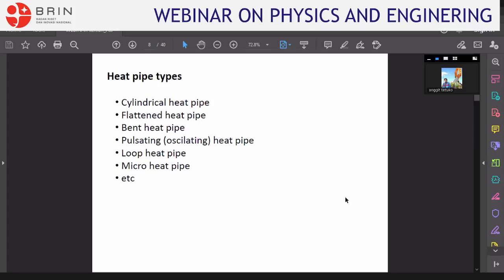We can design heat pipes in several types. The most common is the cylindrical heat pipe, and then there is the flattened and bent heat pipe. Basically, a flattened and bent heat pipe is a cylindrical heat pipe, but the manufacturers change the design by usually flattening the condenser section and bending the adiabatic and condenser sections. Other types that can also be used as thermal management in devices are pulsating heat pipes, loop heat pipes, and also micro heat pipes.